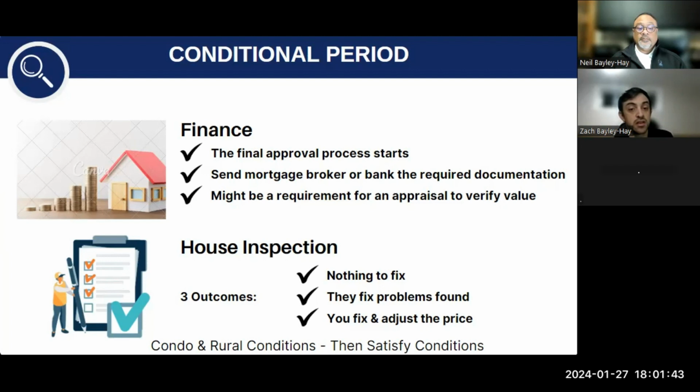Now, the time frame for this is very commonly, like 95% of the time, 5 banking days. So no weekends or holidays are included in those days. In that time, you'd send the mortgage broker or your bank the offer on the listing that you've put an offer in on, and they'll start working on the package and get all the information out to the institutions. It typically takes about 4 or 5 banking days for them to get either approval or a denial on whether or not your financing comes through.